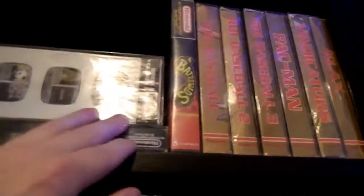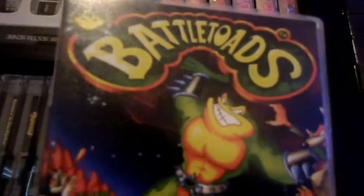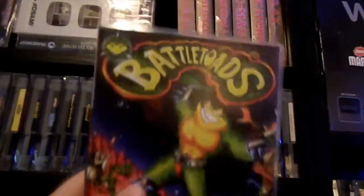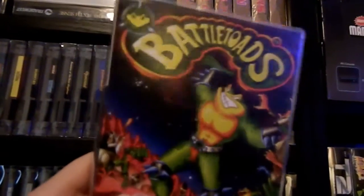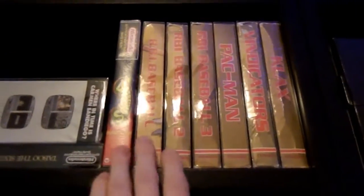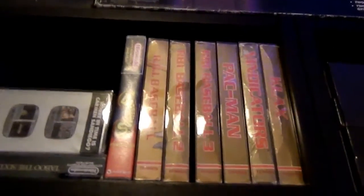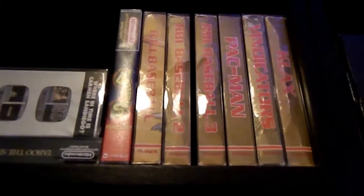Oops, sorry about that. But here's Battletoads. Now this is not the original box. This is one of those custom-made boxes, so whatever. But I do have the game and manual inside. Yeah, old Battletoads. Then here's just some Tengen games. Trying to decide if I wanted to keep the boxes or not. I think they look good on the shelf, so why not? And then just a bunch of NES games.